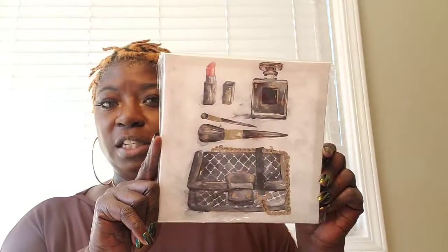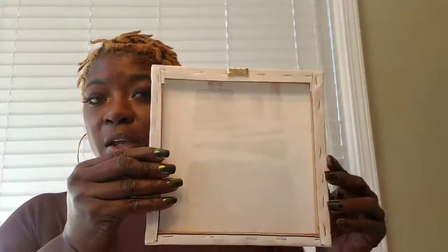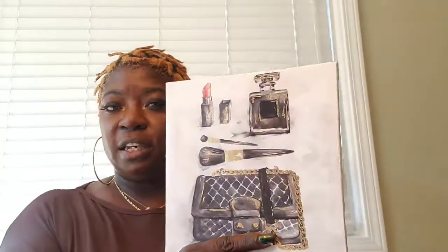And I also got, again, one of the other deodorants. That's two deodorants. And I got this little portrait. This is cute. This is actually going to be sitting somewhere in my bedroom. You can hang it, but I'm going to set it on a little picture easel.